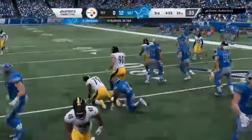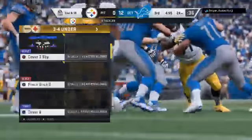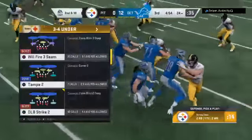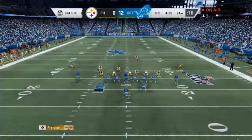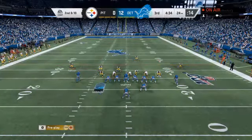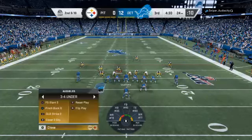Now a 10th carry for Johnson, and they're going to stop him right at the line of scrimmage. Just no cutback lane to be found whatsoever. 2nd and 10. Perfectly designed blitz right there. They took that one from the grease board to the field because they were able to free up their linebacker to get into the backfield and spill the play.